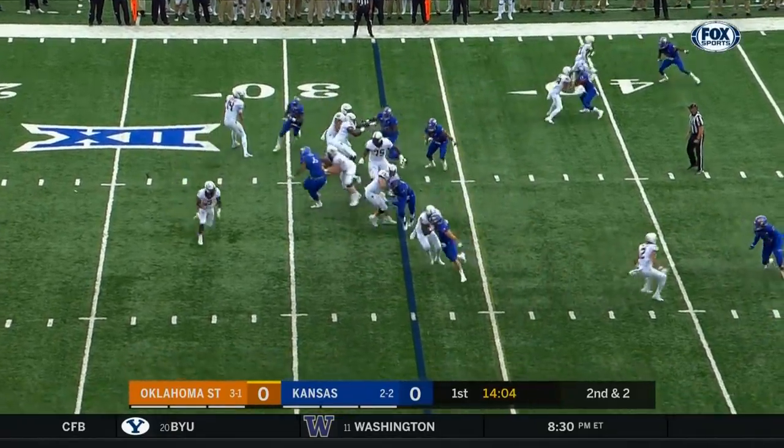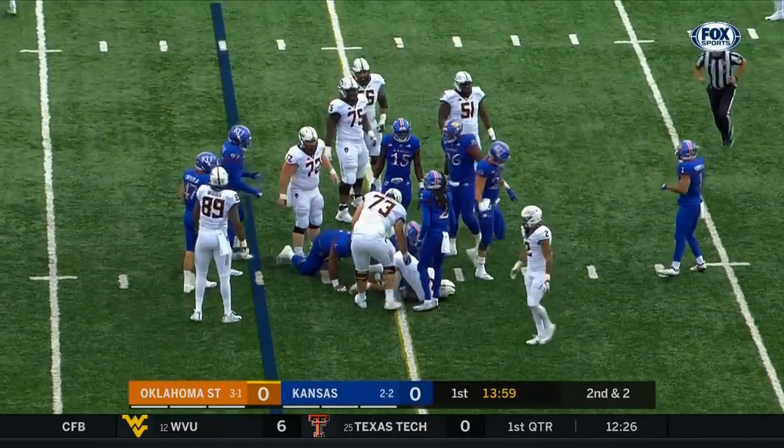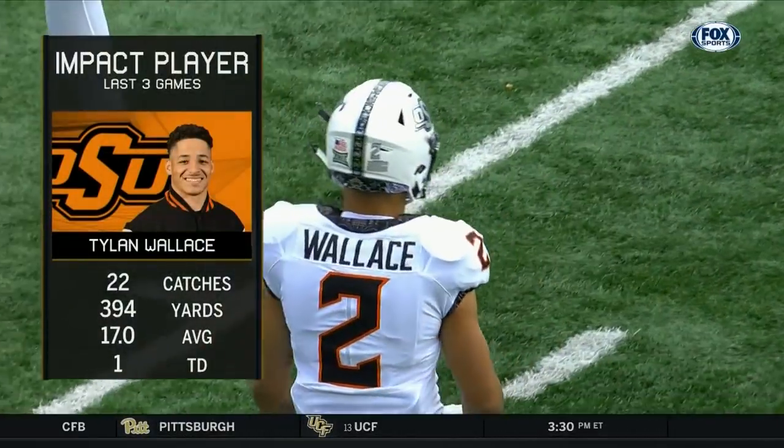Cowboy back Jelani Woods is in motion. A running play to the wide side of the field, a cutback, and Justice Hill over the 35-yard line, and the first down of the game for Oklahoma State's offense.